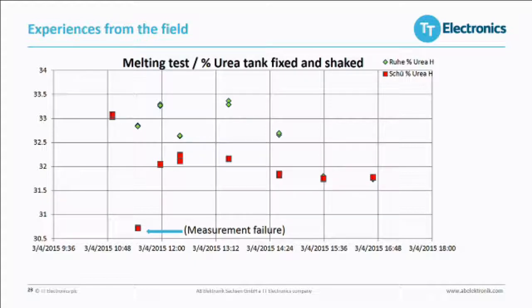Just one question: who saw the same effect in testing of yours? Did you get this effect somewhere? No? Surprising, because this is always a feedback from the field.